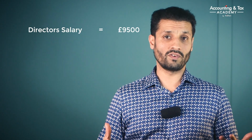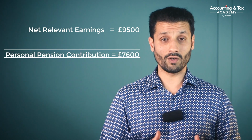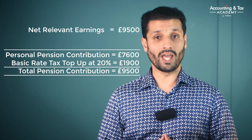And if you're a higher rate taxpayer at 40% or above, you will also receive further top ups. However, this is not done automatically and has to be done through your self-assessment tax return. Now, you have to be careful here. Although the annual allowance is currently £40,000 per annum, you can only contribute up to 100% of net relevant earnings. To put this simply, if you are taking a director's salary of £9,500 per annum, for example, then this becomes your net relevant earnings. So personally, you can only make a tax-efficient pension contribution of £7,600, and the taxman will top this up by 20% to make it a total of £9,500. That is 100% of your net relevant earnings.